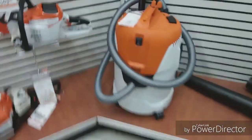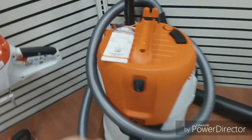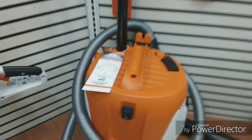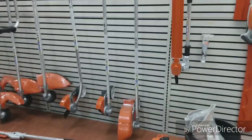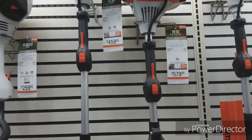My salesman's name is Don. Great guy. And I don't know if anybody has seen this, but Stihl has a shop vac. And that's actually a pretty sweet price. It's only $169. That's something I need, honey. I need everything, guys. I want everything. So, but they have their pricing up here, as you guys can see.